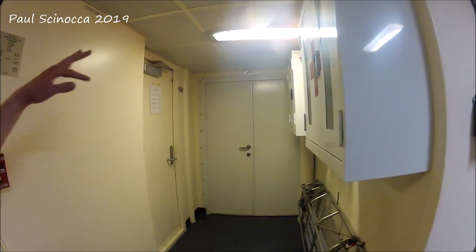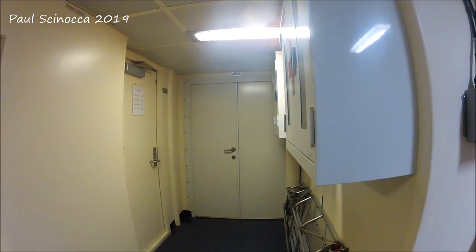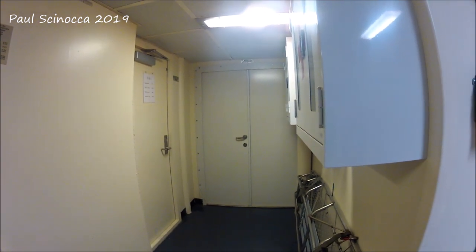These used to be two hospital rooms. If you get sick or something, you can go in there. But the way they did the cruise this year, they're trying to fit more people on board, so they renovated both of those rooms, and it's just normal rooms.